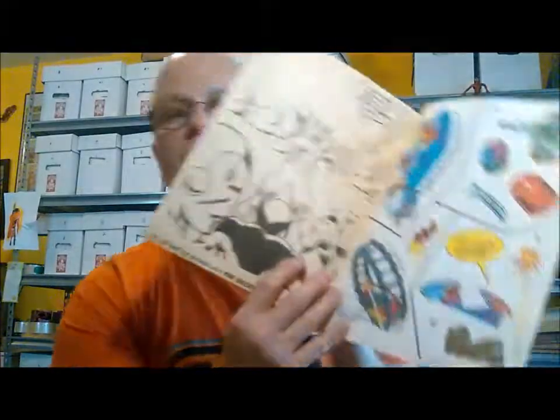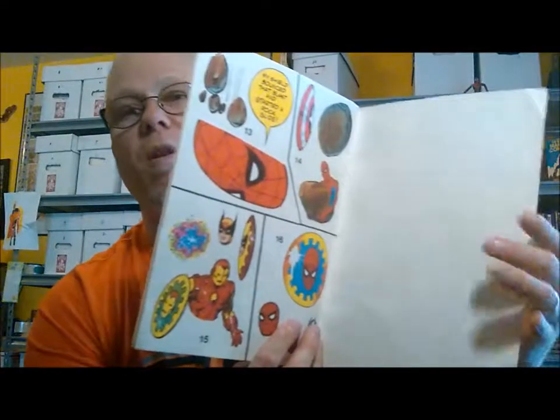Nothing is used. Not a single sticker peeled off, which I thought was kind of cool to find. And to still have all of that intact, so that was neat. That's a neat dollar box find.